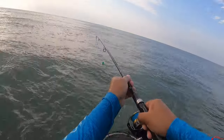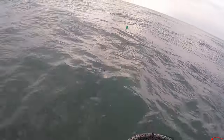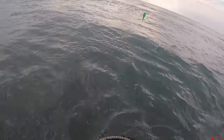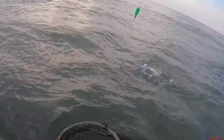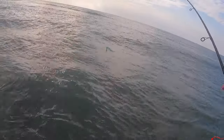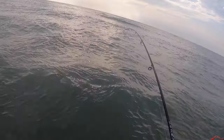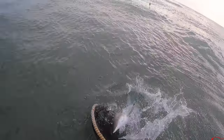Oh, it's a shark. Dang it, it's a shark. He head shaked a couple times. That's what made me think it was a trout. But it's a little shark. We're gonna get him. Dang it, I thought you were a big trout. Man, you got me so excited, bro. Little shark. We'll get you off.